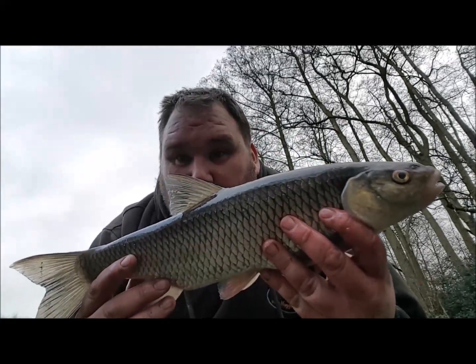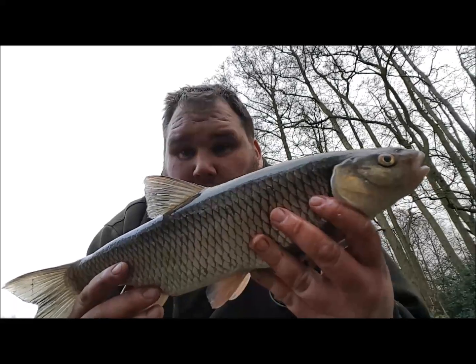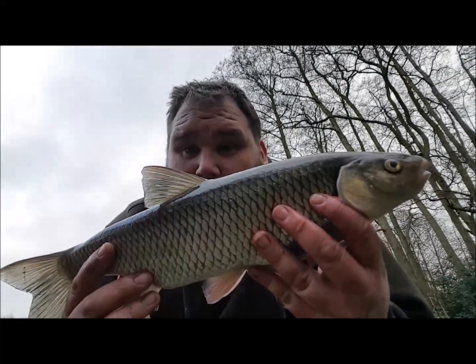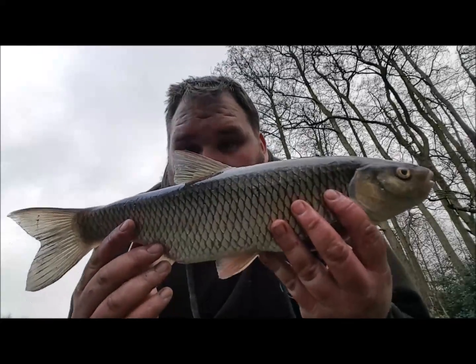Made my Sunday morning. I'm going to get him in the keep net, see if there's any more about, but it's been hard today. Tried about three swims. This is the third swim I'm in now. First bite. It's not going to be easy, but that's gone quite quickly. Right, I'm going to get this guy back now.